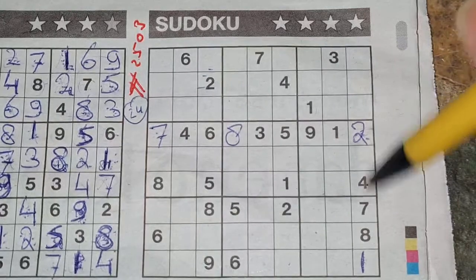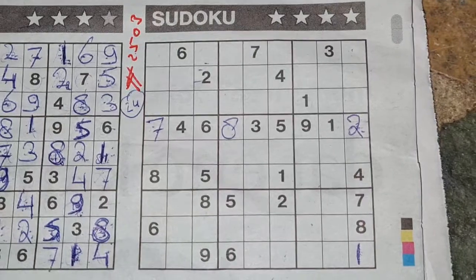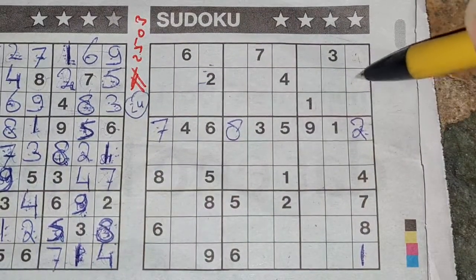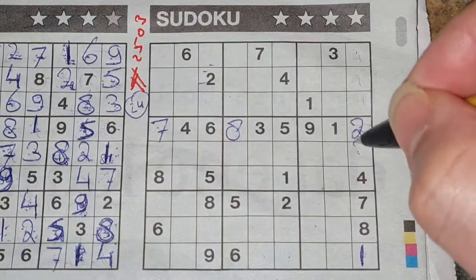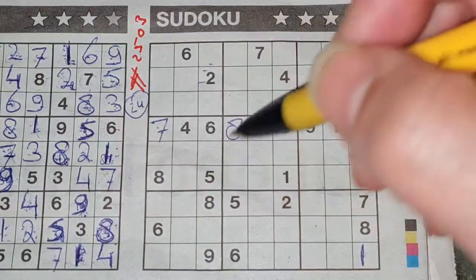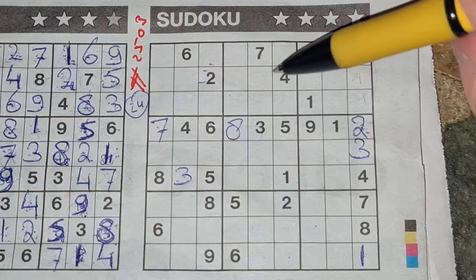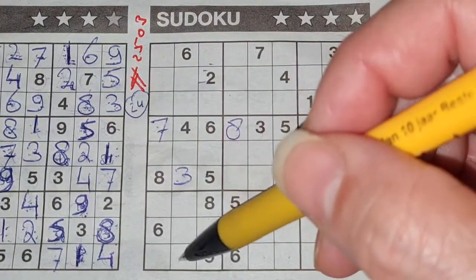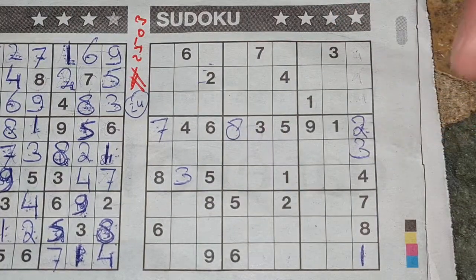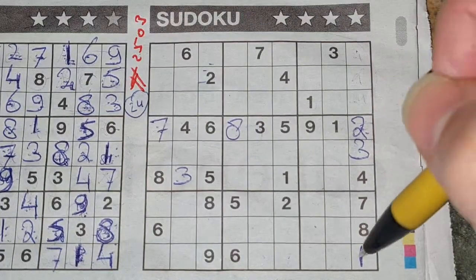How about the last column? We have 4 missing numbers. One of the missing numbers is a 3. We see here 3 in this big square, so no 3 in these 3 boxes. One box left for the 3 should be there. 3 in this row, 3 in the middle row, so the row below, the only place for the 3 should be there. 3, 4. Okay.